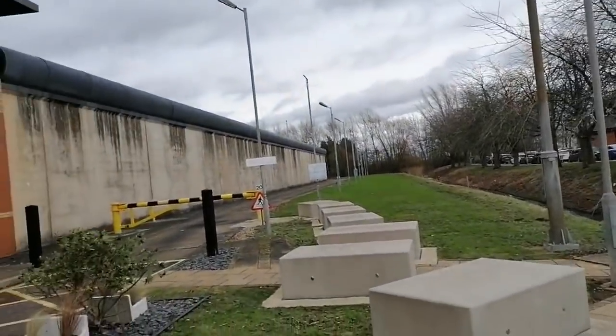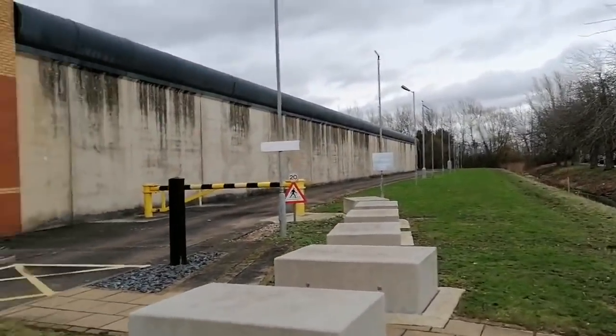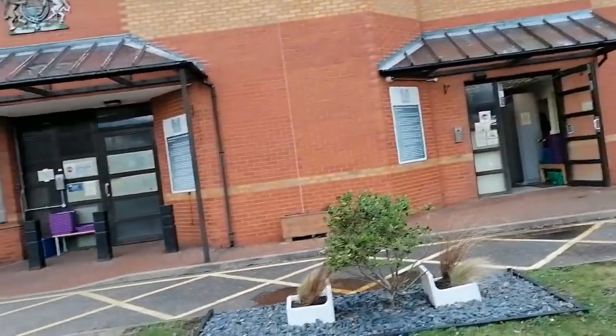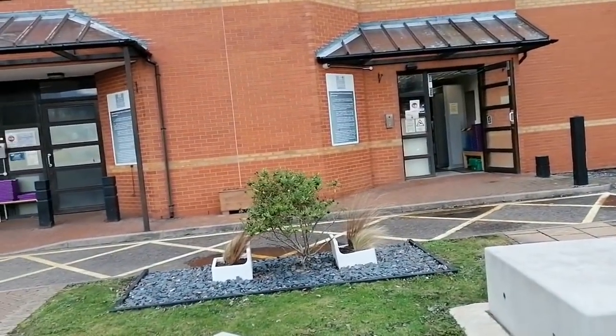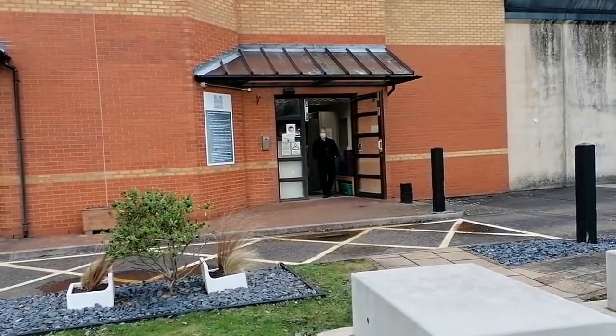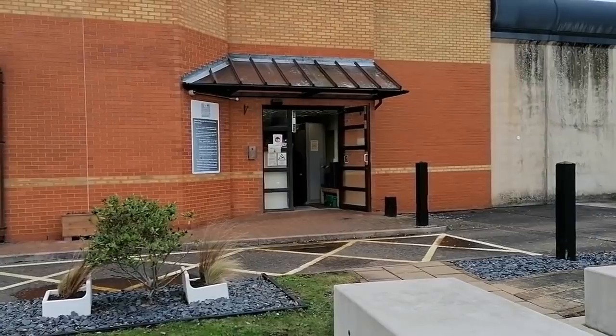The other issue that they had was diversity and inclusion, considering this prison has one of the most diverse prison populations in the UK. I think it has the largest proportion of Muslims in the UK inside the prison.